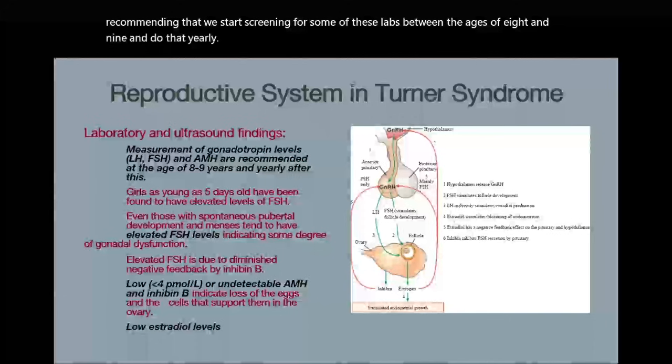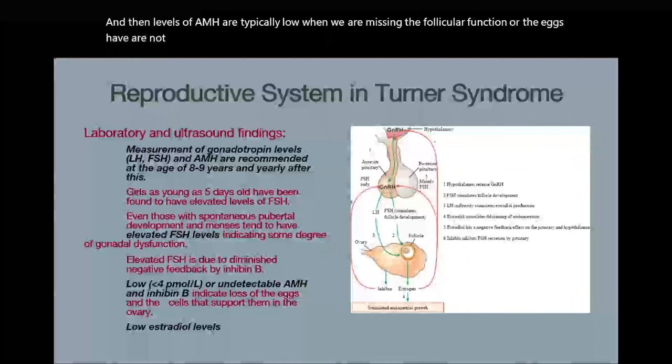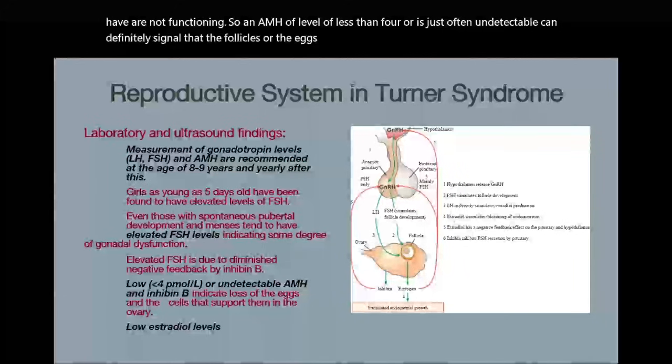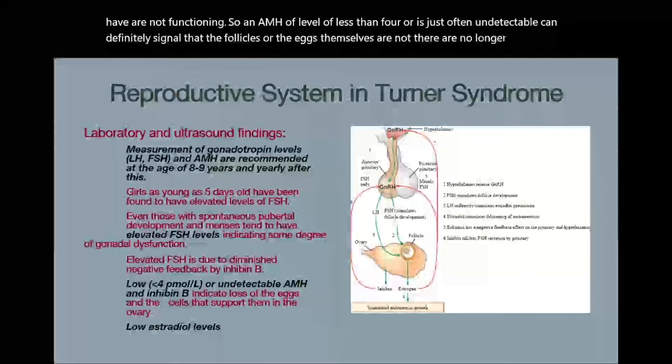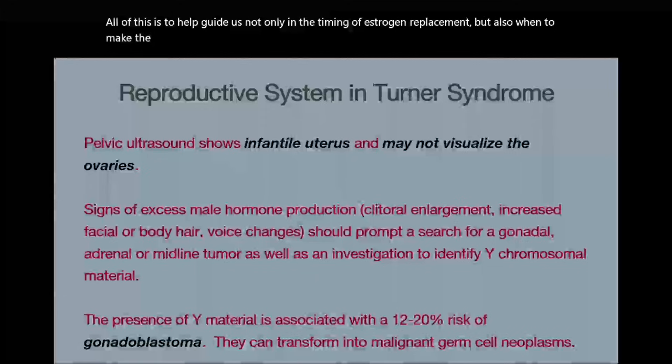And then levels of AMH are typically low when we are missing the follicular function, or the eggs are not functioning. So an AMH level of less than 4, or often undetectable, can definitely signal that the follicles or the eggs themselves are not there or no longer present. All of this is to help guide us not only in the timing of estrogen replacement, but also when to make the recommendation for that individual to talk to a fertility specialist as well.